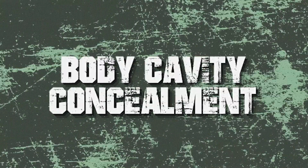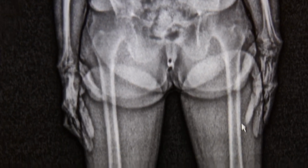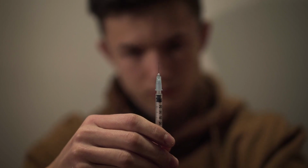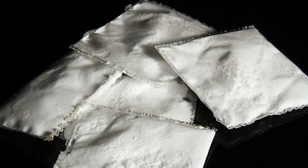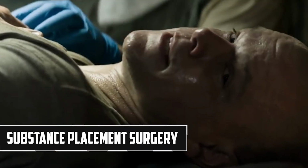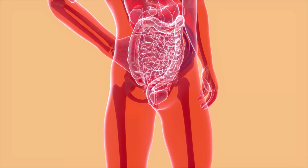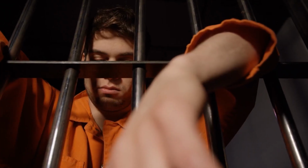Body cavity concealment. Although the initial report of body packing was made more than 30 years ago, this method is still a common way of drug trafficking. To do that, individuals who are called body packers usually swallow the packaged drug or, on the extreme side, go through a substance placement surgery where the drug is put into a latex package or container and then placed inside of their gastrointestinal tract. The biggest issue here is that the carrier can get acute drug toxicity from a ruptured package during the transportation, and this batch will be lost, and the transporter ends up in prison.